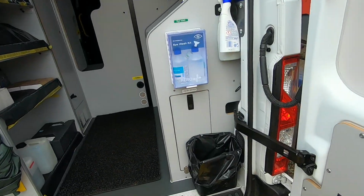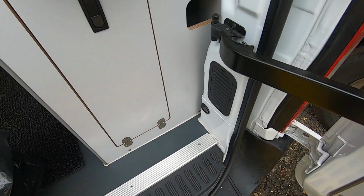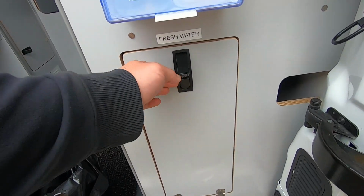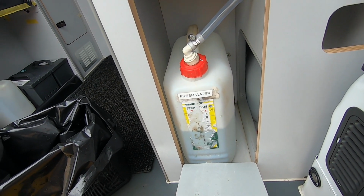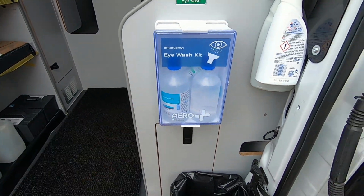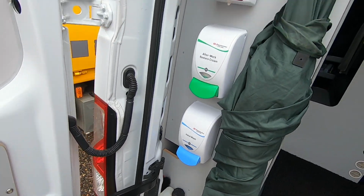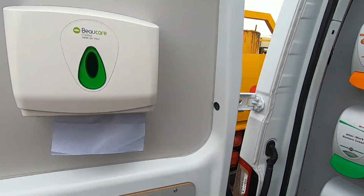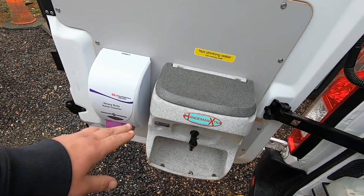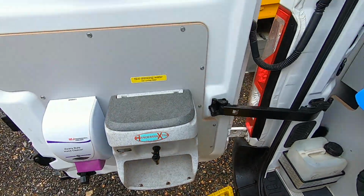So that's the van's. Then go out onto the back, turn around on the back. We've got a bin, which usually goes there, but it's broken off already. This is your water. So fresh water goes in there for the pump. You have to top up every so often. Eye wash kit, more bottles of water down there. Hand wash, hand restorer, sun cream, paper towels, hand cleaner, and another sink for washing your hands. So water in there. Yeah, there's water in there. You wash your hands and wash up.